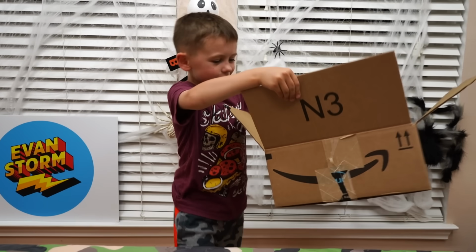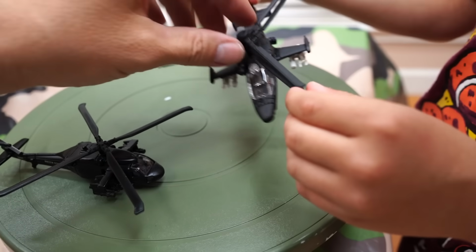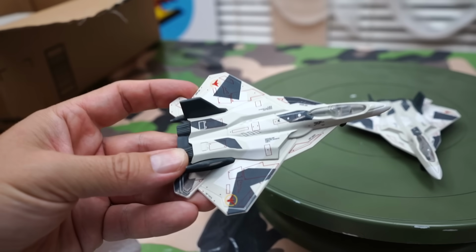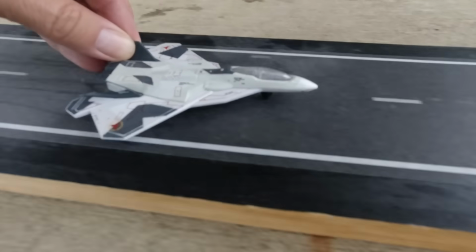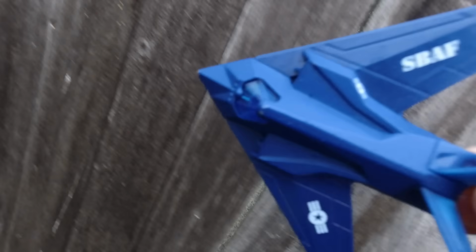Today on Evan Storm, Military Surprise Box. This one is an attack helicopter. Now those are Russian. Wataku! Ooh, the Blue Angel.